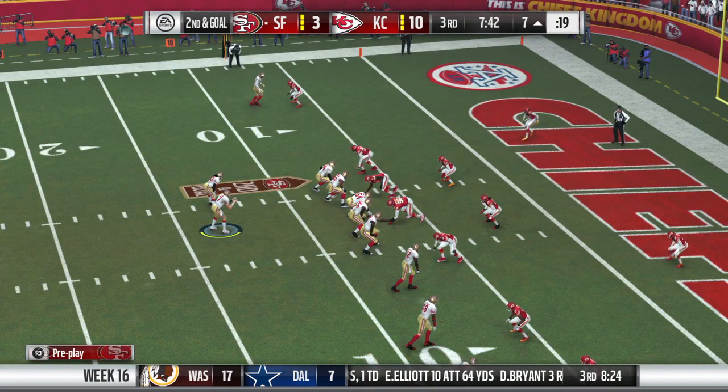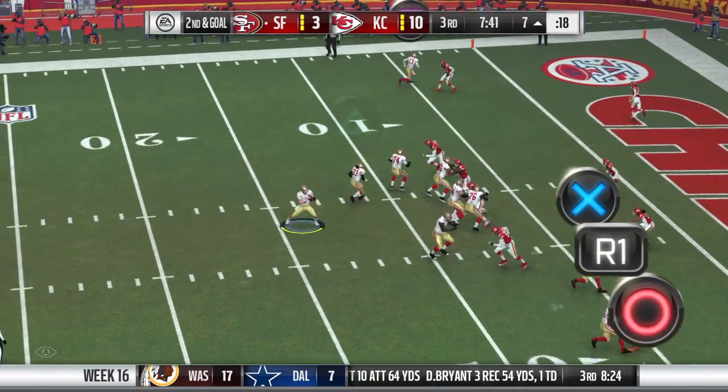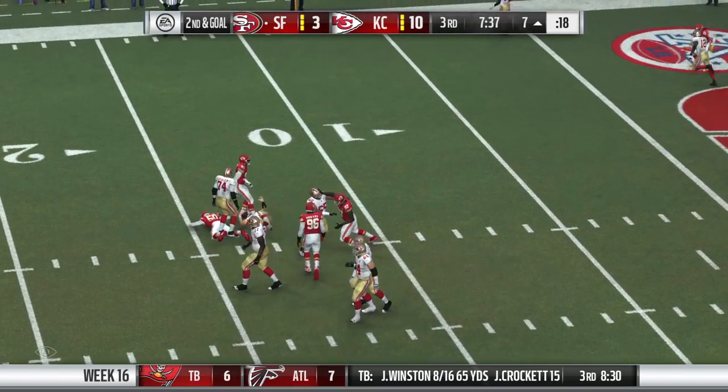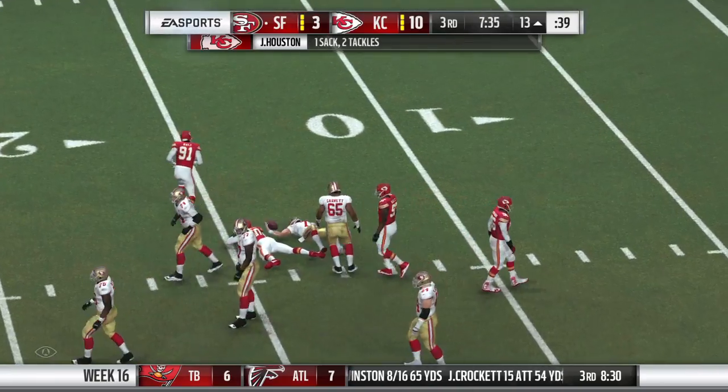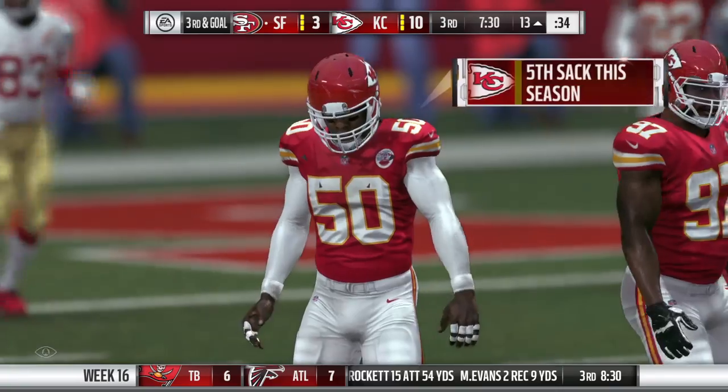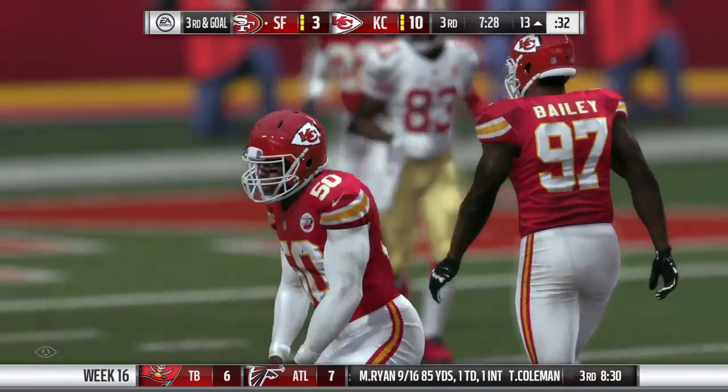Brown, the lone receiver, left. Here we go. Out of the gun, they'll look to throw. Finding time. And he's going to go down. Sacked back at the 13-yard line. Justin Houston in there to drop him for his 5th sack of the year.